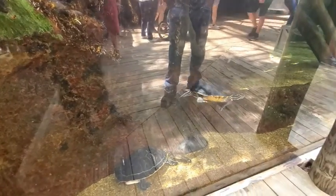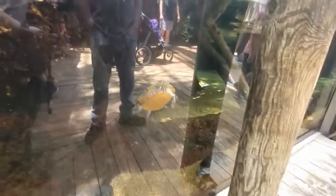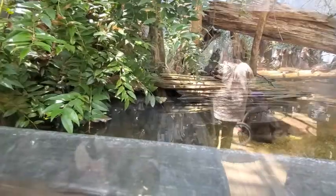There's three turtles right there. Or tortoises, I don't know which one. I think these are turtles. Are these turtles? They can be turtles, I think. Okay, there's another one. There's a turtle. There's one of the fish. There's a bird. I can't see.